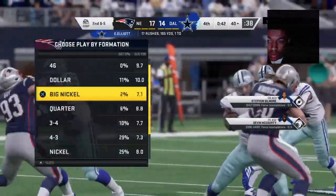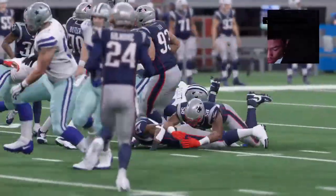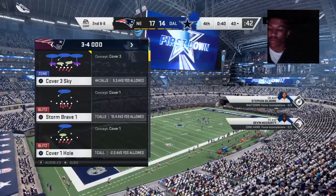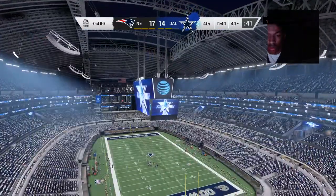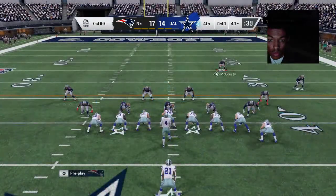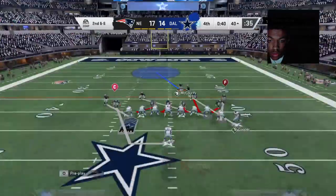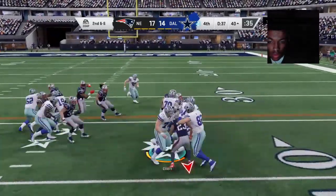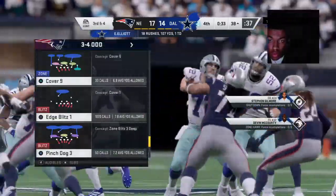And he's able to get this one down to about the 40. Call it a gain of 4 on 1st, and that'll make it 2nd down. Now the Cowboys going to burn the first of their timeouts as they'll stop it with 40 seconds remaining in this 4th quarter. On second down, it's Elliott. And he'll get inside the 40 to maybe the 38-yard line.